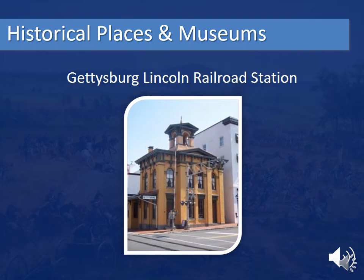This is Gettysburg Lincoln Railroad Station. Built in 1859 to serve as the western terminus of the Gettysburg Railroad line to Hanover, Pennsylvania, the station served as a field hospital, a departure point for thousands of soldiers, and a place of greeting for President Lincoln when he came to deliver his Gettysburg Address.